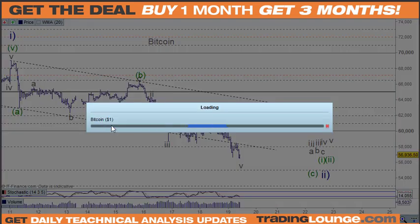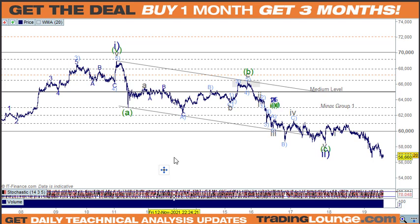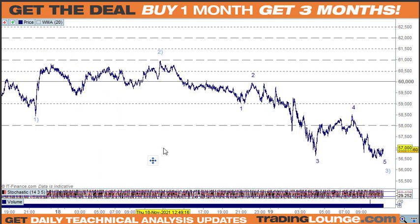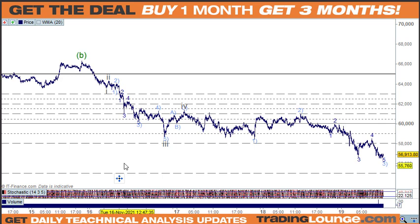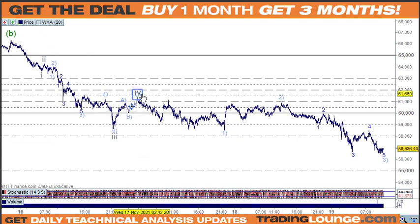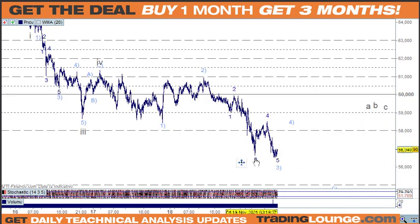And on the tick chart, I need to go to 10 ticks. Okay, so from wave B, while we're here, down for 1 and 2, and then all the way down to 3 to this point. Back for 4 here, and then 1, 2, 3, 4, 5 down for 1 here, an A and a B and a C, back for wave 2 at that point. And then down for 1, 2, 3, 4, 5 here for the third wave, looking for the fourth and the fifth wave to come into play.